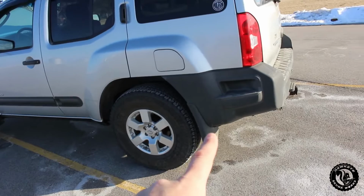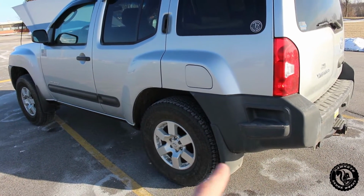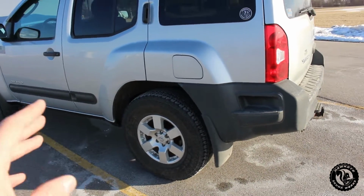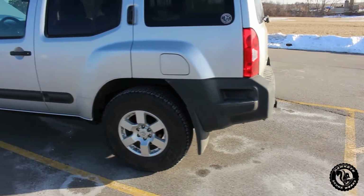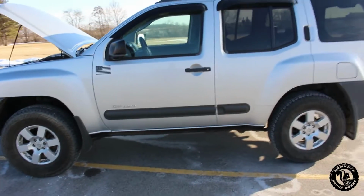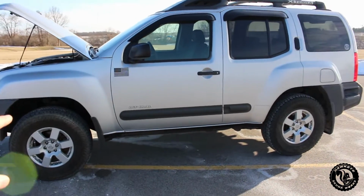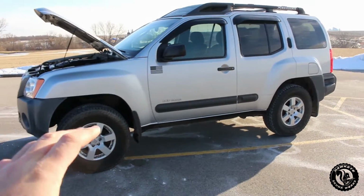I believe that rear axle is a Dana 44 variant. It's a solid axle in the back. Feels like probably right around a 3.73 gear. Again, all very much normal stuff for an SUV in this year, era, and in this class.